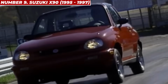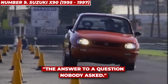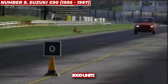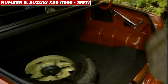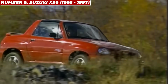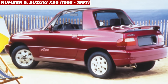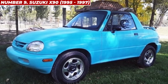Consumer Reports struggled to even categorize the X90, eventually declaring it the answer to a question nobody asked. Suzuki discontinued the X90 after just 2 years and fewer than 8,000 units sold in the United States. It regularly appears on worst cars ever lists, not necessarily because it was terribly built, but because its very existence seemed to lack any coherent purpose or target market. The X90 remains a perfect example of automotive design by committee gone horribly wrong.